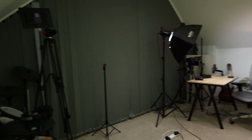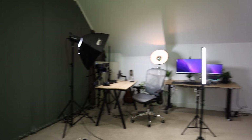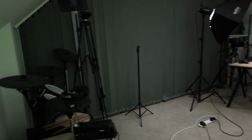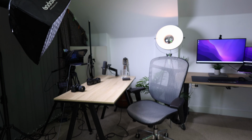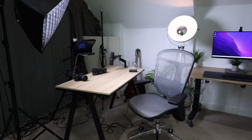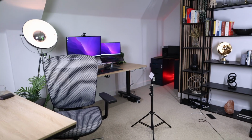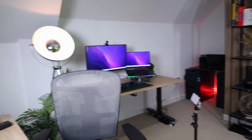So it's time for a nice little walk around. This is the space. Basically, this is an annex at the bottom of the garden, and underneath is a garage. So I have to say, it's not massive, but it's not tiny at all. It's a good space. Over here is generally where I film probably about 75% of my videos, because for the talking head work that I do, a lot of the time, clients want to see like the screen in the background with their logo on it.